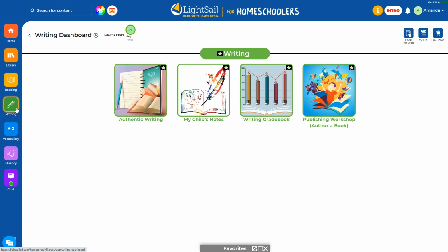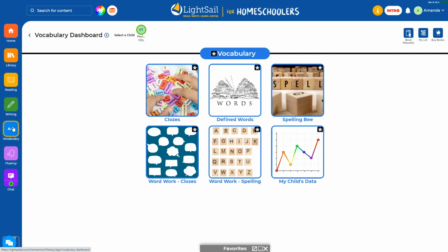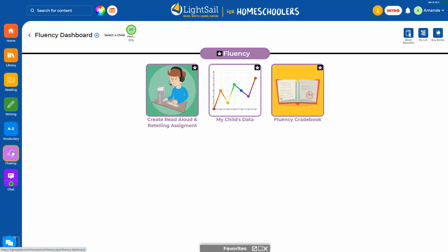The writing section shows you what your child has written, and it's also where you'll go to grade their writing assignments. There is a vocabulary tab here, and I have to admit I had absolutely no idea what a cloze was, so I had to look it up. Basically, it's a test of reading comprehension that involves having the person being tested supply words which have been systematically deleted from a text. So that's going to be part of the Lightsail program. And here is where you can see data related to that. There's some other information here that you can view related to vocab as well.